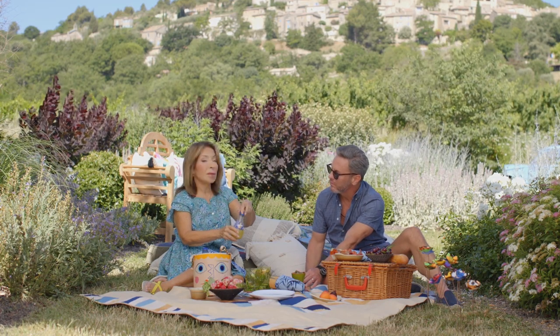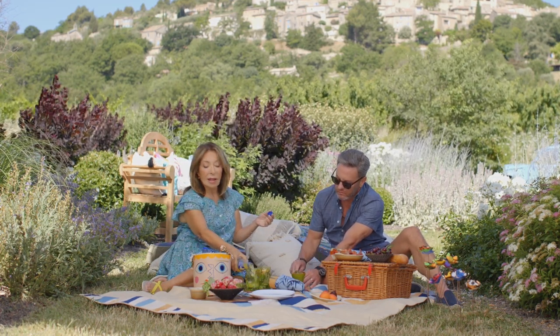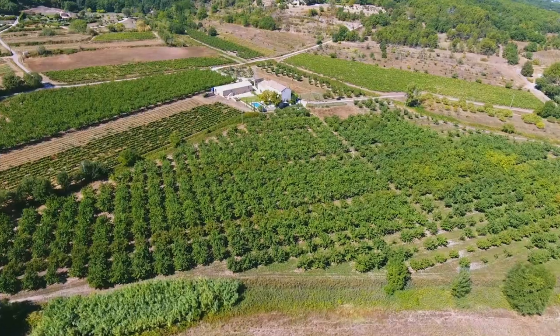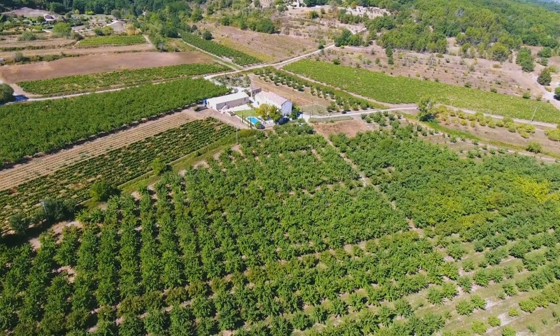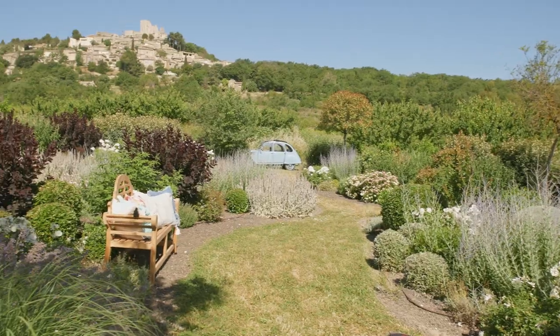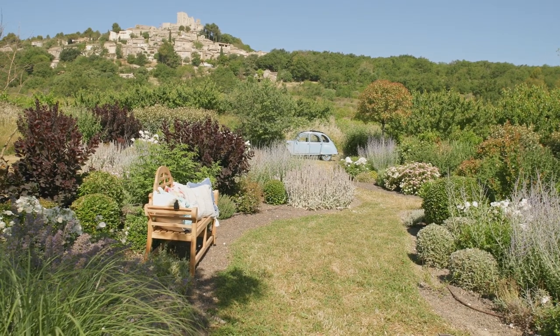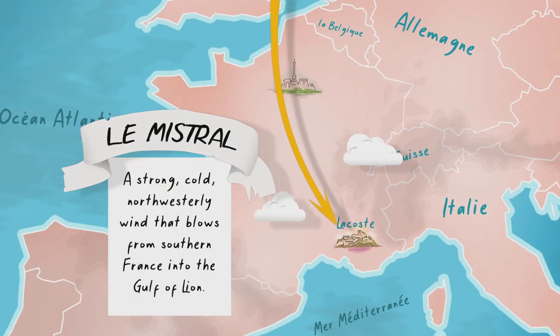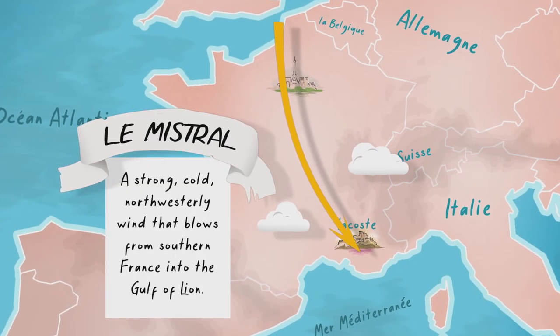This really is the perfect place for a picnic, sitting in the gaze of the medieval village of Lacoste and on the grounds of our farm here in Provence, Maison Basse. So you built this whole garden. Tell me some of the things that you considered when you built the garden. Well, the garden came about because there was a large tree here, if you remember, that was taken out by a misdraw. So we had a bare spot.